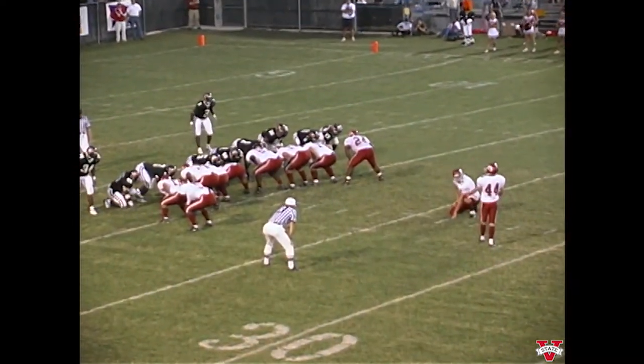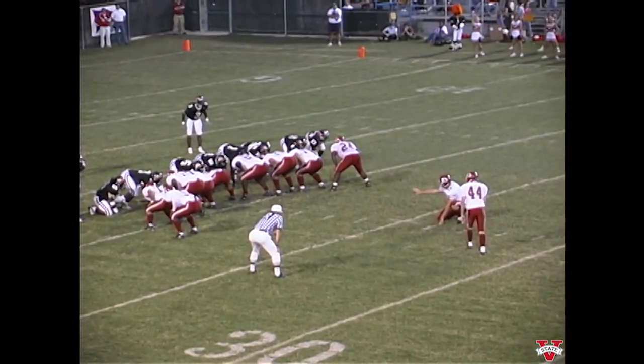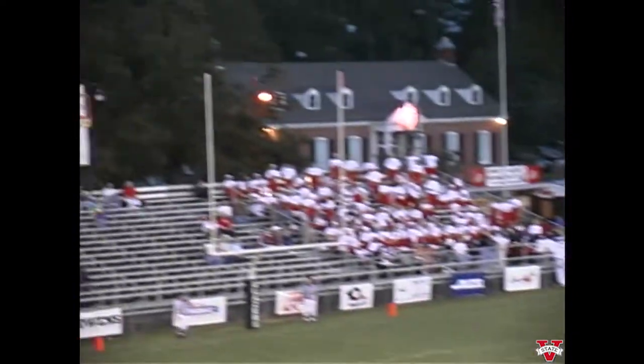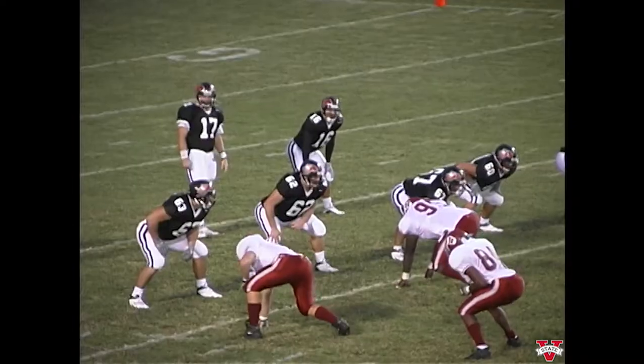No wind. The ball's lined up on the far hash mark, north side hash mark. Wait for the snap. Snap there, holds there. The kick is there. It's going to go wide left. No good. They missed the far side.